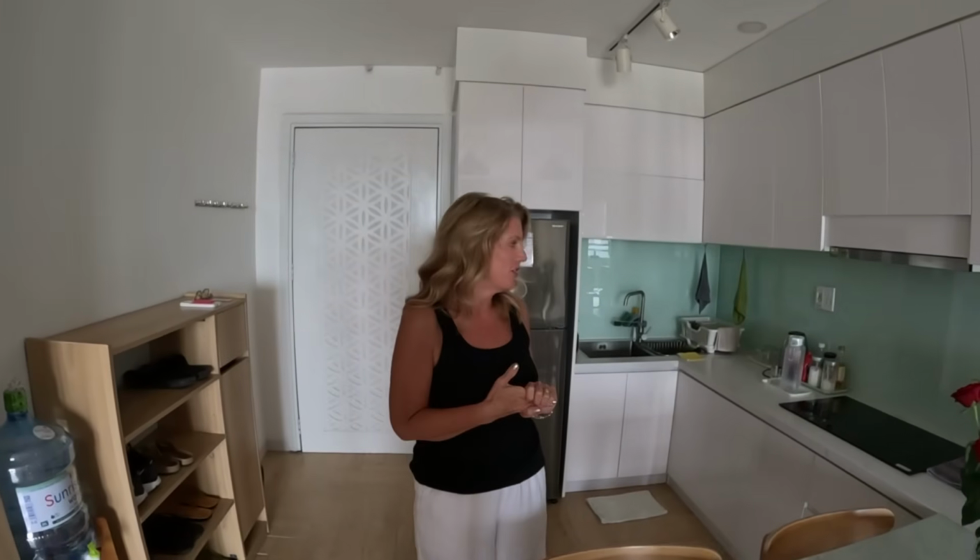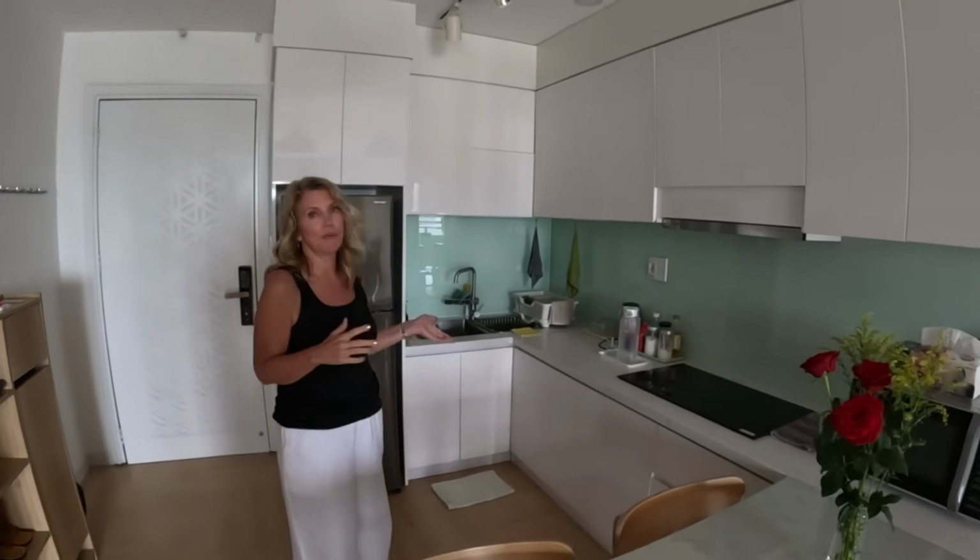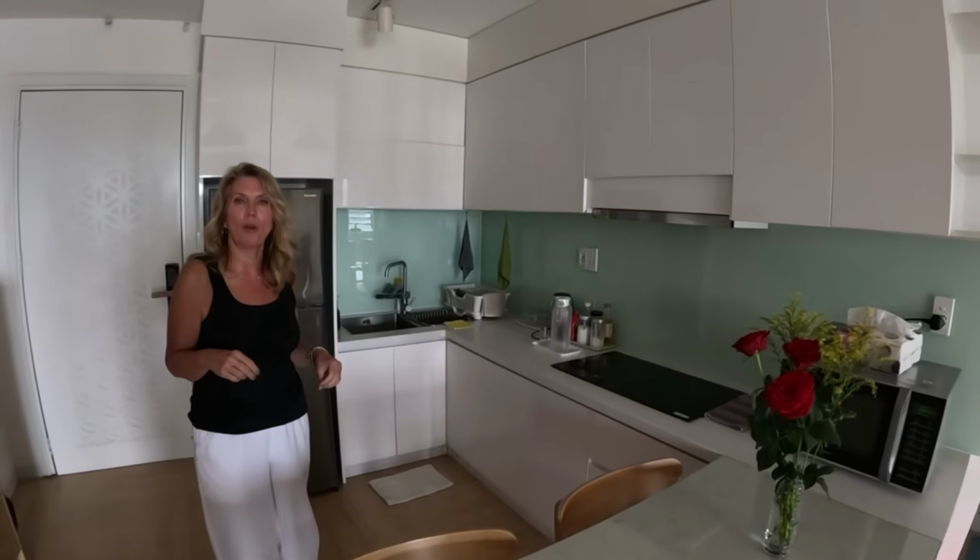We just got here, so we haven't unpacked, and so we're giving you our true first impressions, our first view of this Airbnb. So far, the kitchen seems great. It's fully equipped. We kind of poked in all the drawers, and it has all the knives, pots and pans, all the things that we think we could need.